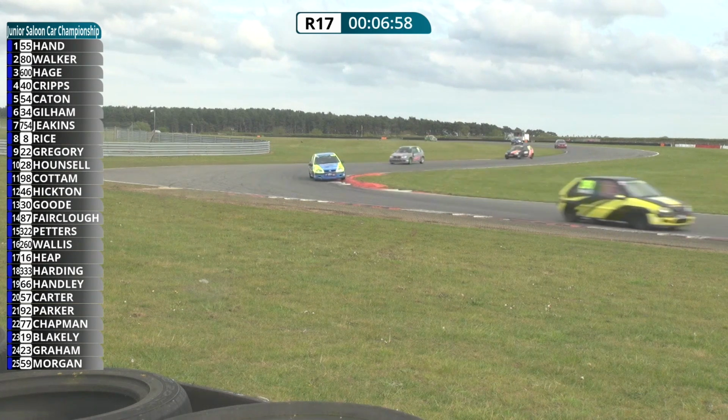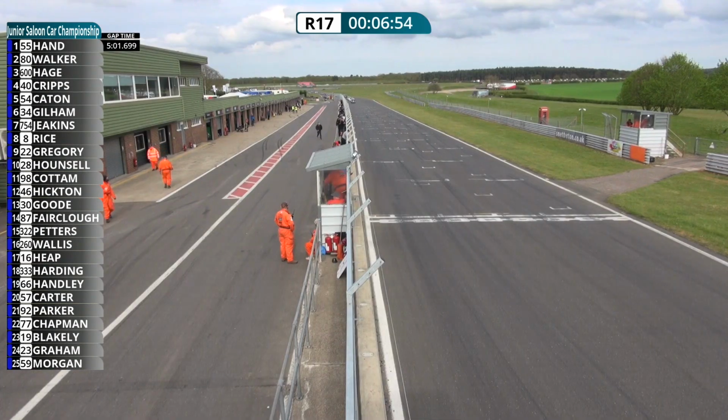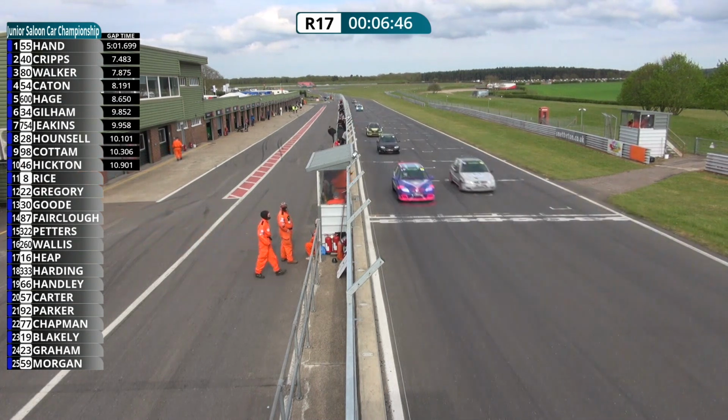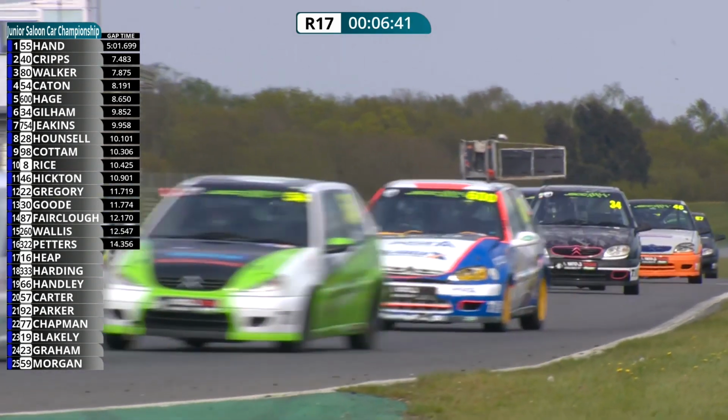I think that is Jeekins next in the order. In fact, yes, it is. Number 754 has made his way through. Started down the order after a bit of a struggling race when he started on the 9th row of the grid, and he's up into the top 10. This is great stuff. Look at them all over each other down the centre straight.